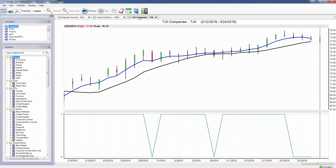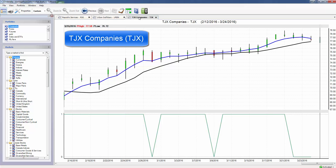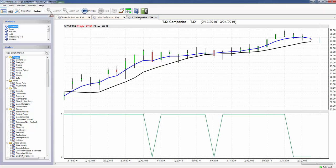Let me show you one last chart. This is TJX Companies. Now, TJX Companies is one that I had never even heard of, certainly wouldn't have paid attention to, and I think after seeing this video, a lot of you are going to start to pay a lot more attention to it. Really clear-cut indication. You had a crossover to the upside right here. Your neural index was already in confirmation.